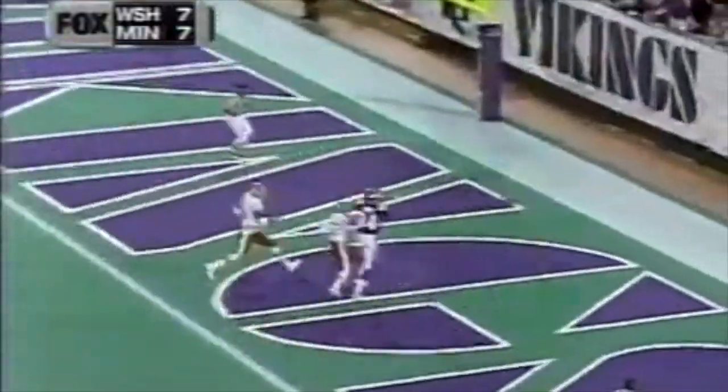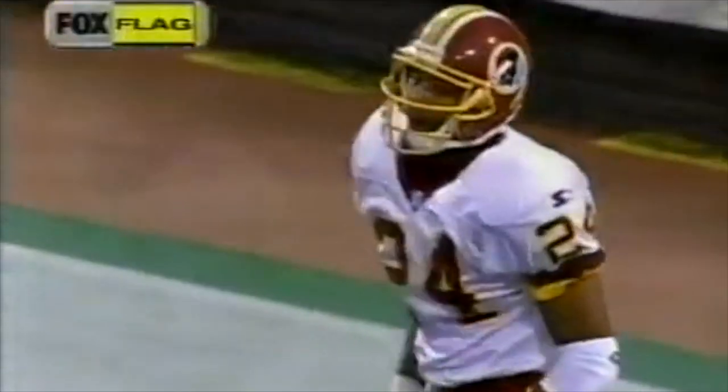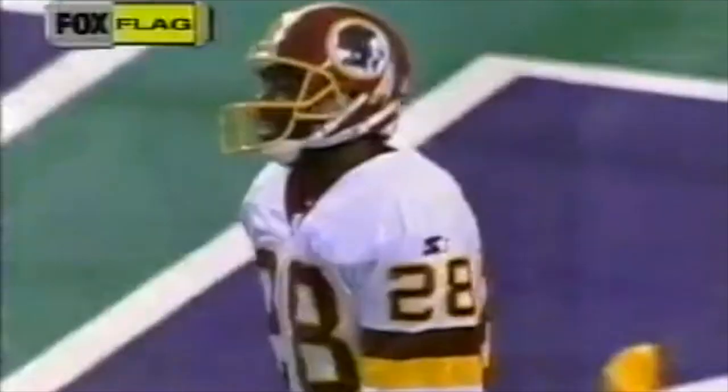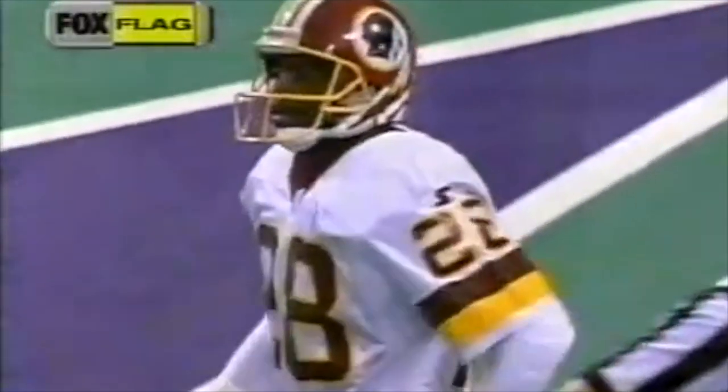And there is Randall Cunningham going deep for Randy Moss. And it's tipped away, and a flag is down. It was Darrell Green, and he may be called for pass interference. Yep, and you're right, and he is. Interesting watching Darrell Green on Randy Moss. See what he's trying to do. I like it. It was smart.